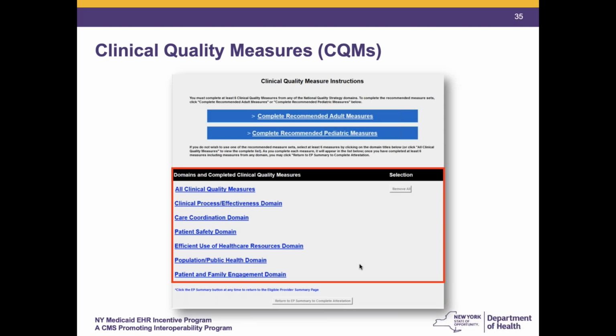If you attested in payment year 2017, you may remember that the 2017 Clinical Quality Measure reporting period was a minimum 90-day period. For 2018, providers must report CQMs for the full year. However, if you are demonstrating meaningful use for the first time, your 2018 CQM reporting period is a minimum 90 days in the calendar year.